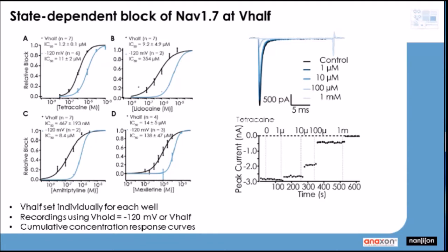On the right side, you can see original recordings where four different concentrations of tetrodotoxin were applied on the cells. And on the bottom, you can see a time course experiment. You can see nicely how fast and precise the measurement was, and also that it was very stable.